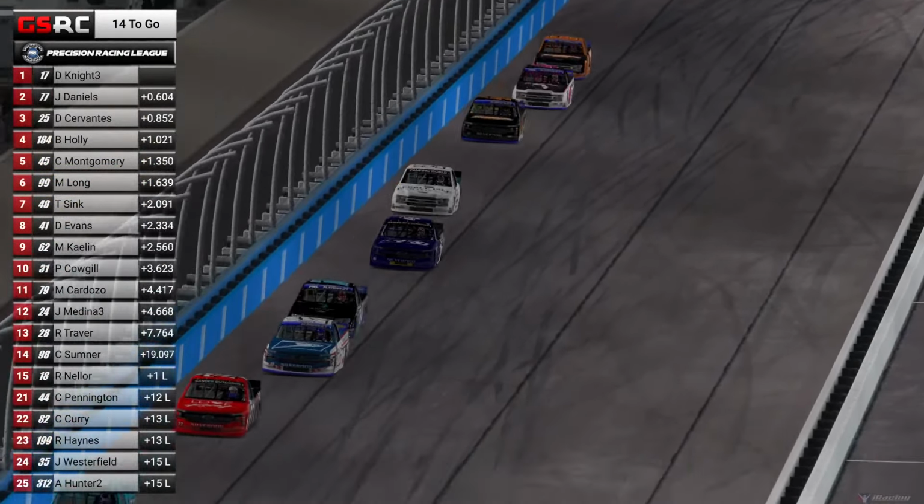Driving very hard into turn 2 is Thomas Sink, maybe trying to cut a bit low here to move into turns 3 and 4. He doesn't have the traction, though, to get it done on Bradley Holly for now. Oh, he gives him a bit of a bump in turns 3 and 4. Looks like it might be a bump and run here for Thomas Sink, trying to gain another position. Down through the dog leg, run as tight as possible. Oh, no. That's all 3 of them making contact with each other. Bradley Holly getting spun around. The caution is out.